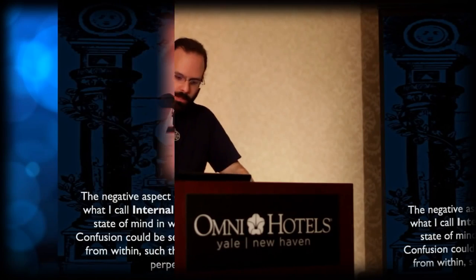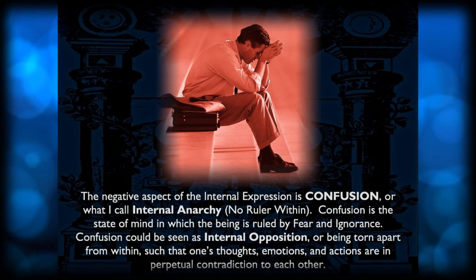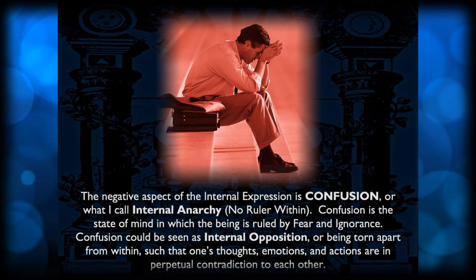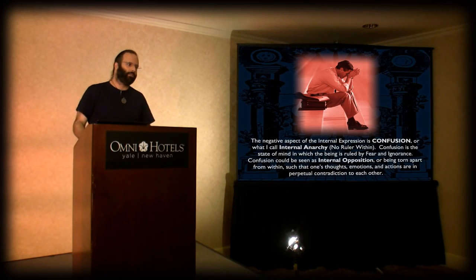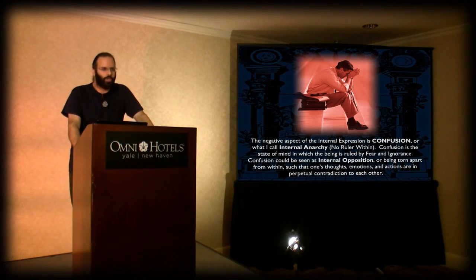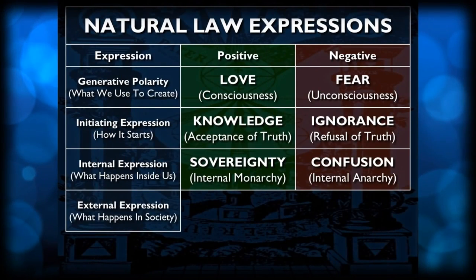So this negative aspect of the internal expression of natural law is confusion, or what I call internal anarchy, meaning no ruler within. Confusion is the state of mind in which the being is ruled by fear and ignorance. Confusion could be seen as internal opposition within one's own consciousness. In other words, being torn apart from within in such a way that one's own thoughts, emotions, and actions are in perpetual contradiction with each other. A thought, emotion, and action are not in alignment. As we think is not how we truly feel and is not how we act. There's total contradiction and separation. No unity amongst those three aspects of consciousness. That's confusion.